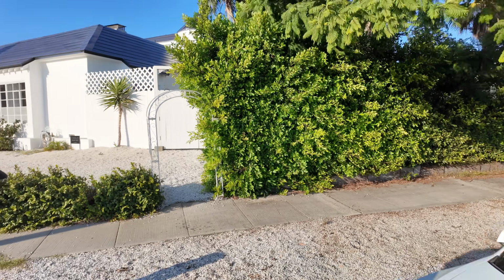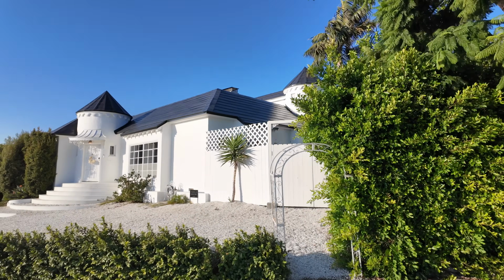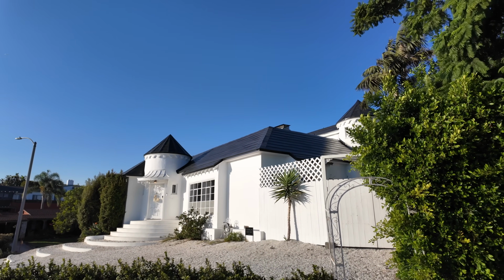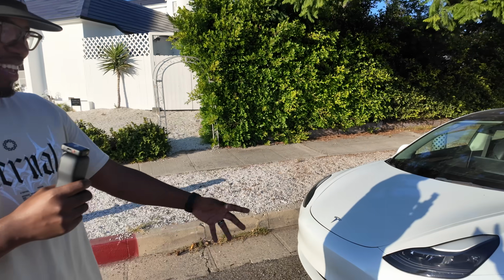That's real cool. But first, I want to point out those Tesla solar roof panels up there. Pretty dope. Congrats, man. They look real good. Oh, yeah, I appreciate it, man. Hey, so tell us what you like about it so far.